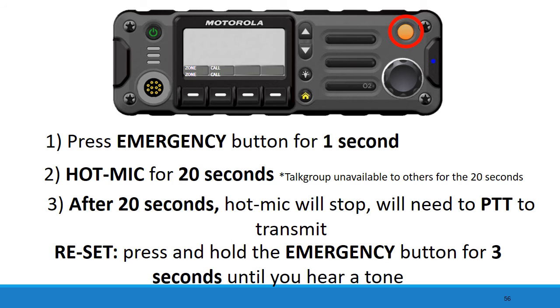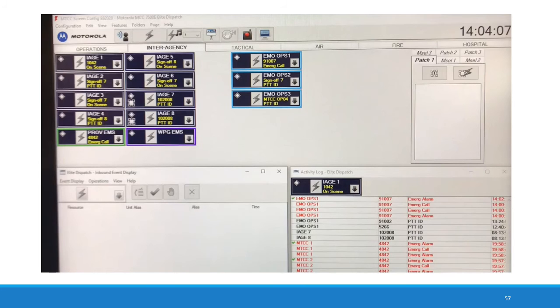Just as with the portables, to reset the emergency alert, press and hold the emergency button for 3 seconds until you hear a tone. This video demonstrates how dispatch, or MTCC, receives the emergency alerts from either a portable or mobile radio. Once the emergency alert button is activated, MTCC receives a notification similar to an RTT. Again, there is no need to RTT or PTT after pressing the emergency alert button.